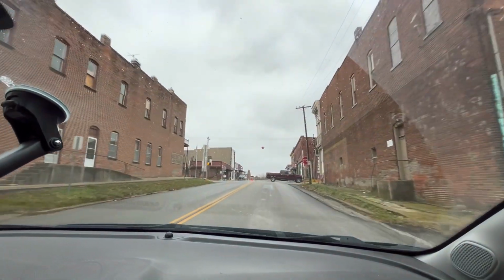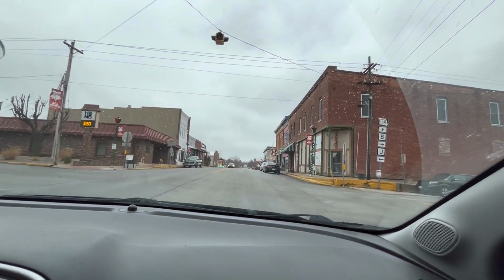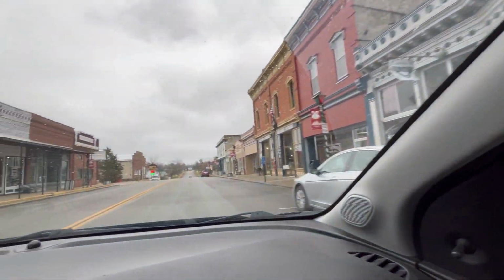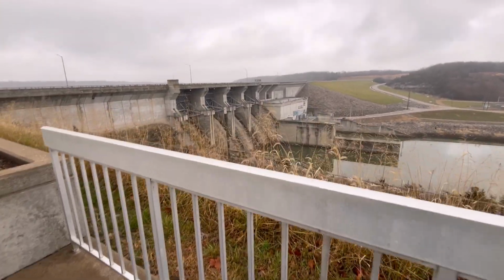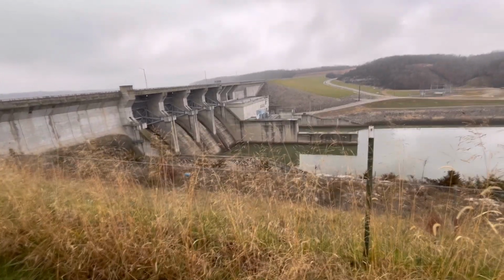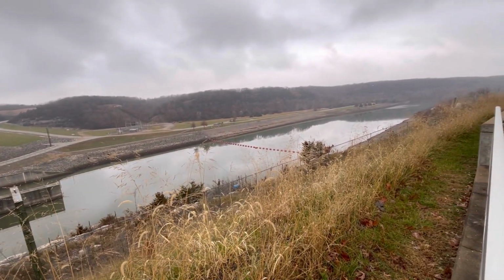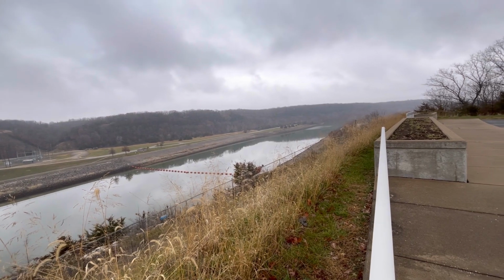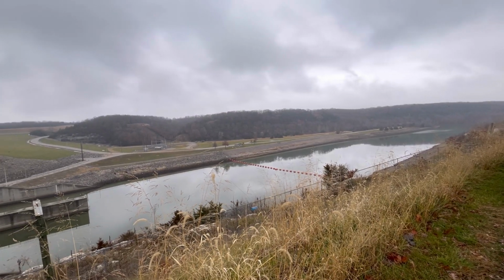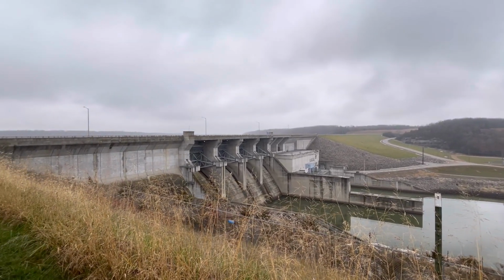Wow, some old buildings in this town too. You said this is Perry, right? Yep. I'm gonna go ahead and go straight. Wow. This is the Clarence Cannon Dam. You can see they're not letting any water out at the moment. I'm sure you could probably go down there and bank fish. We were kind of hoping to see some fishing docks so we could magnet fish. So he actually brought his magnet. Haven't seen any of that yet.